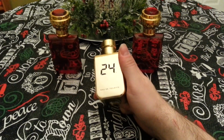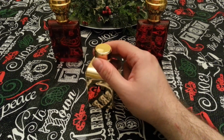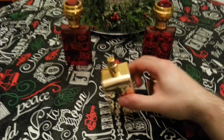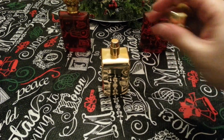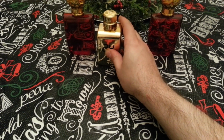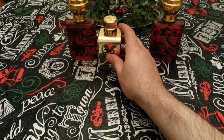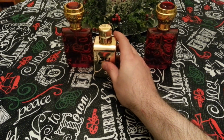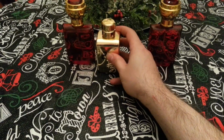All right, the next house is going to be the house of ScentStory, and that's going to be the first one. Everybody knows this one. It's 24 Gold, Raspberry Amber. It is a really good fragrance. For the money that you pay for this bad boy, you cannot go wrong. 24 Gold from ScentStory. Vanilla amber and a raspberry sweetness. Great projection, great performance, great longevity. Get your nose on 24 Gold.